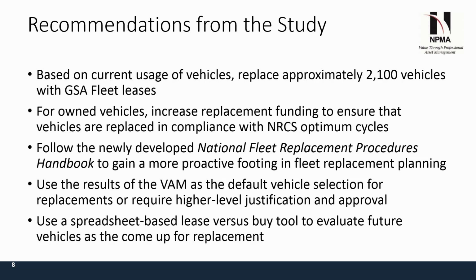They would have to go to a higher level in the organization for approval. So that's really trying to make those fleet right typing and right sizing determinations stick and be used as part of the plan moving forward.